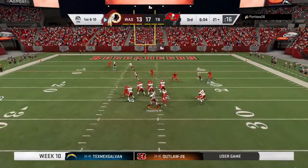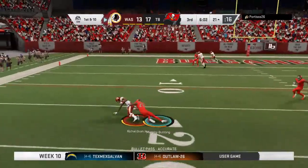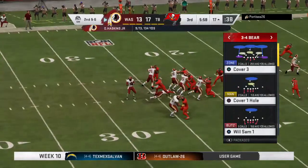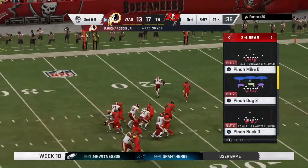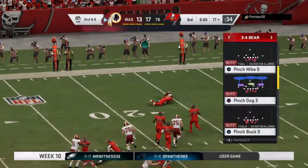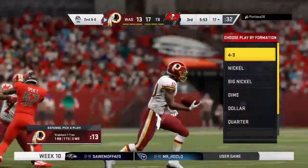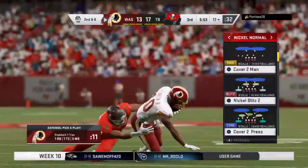On 1st and 10, it's Haskins. Complete. Richardson has it. And he'll get it down this time to the 17. That throw good for 4. It's second down. Good throw, good catch, but I really like the route. The drag and being able to run away from defenders, hard to stick with them for that long.